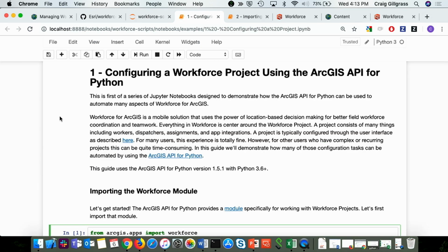So the first thing I'm going to do is configure a Workforce project. Now, one of the questions that we get is, when should I dig into this? When should I start using Python to configure and work with my Workforce projects? What we recommend is go and create a project and get used to it as a prototype. There's no cost to create that project. Workforce is in your organization and you're using it.